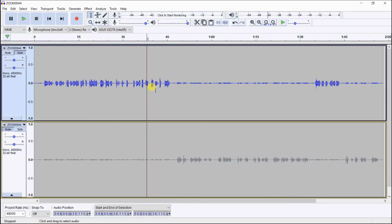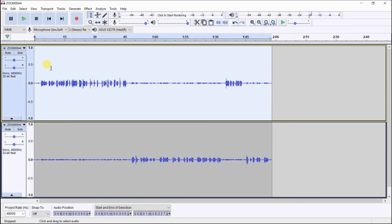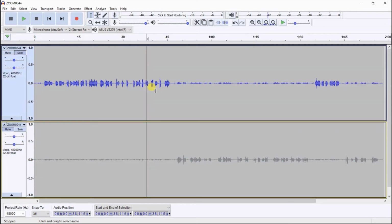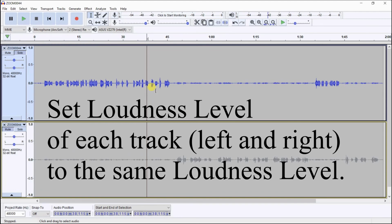At this point, you will want to edit the left track and the right track separately. When editing the left track, mute the audio in the right track. And when editing the right track, mute the audio in the left track. You should set the loudness level of each track to the same loudness. YouTube's loudness audio suggestion is minus 14 LUFS and minus 1 true peak max. If you set the loudness level of each track at minus 14 LUFS and minus 1 true peak max, each track will be at the same loudness level.